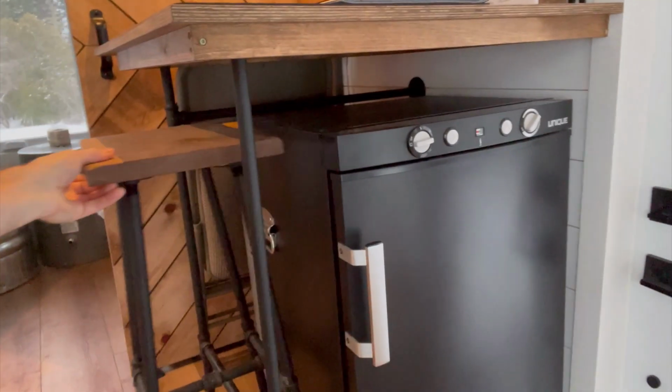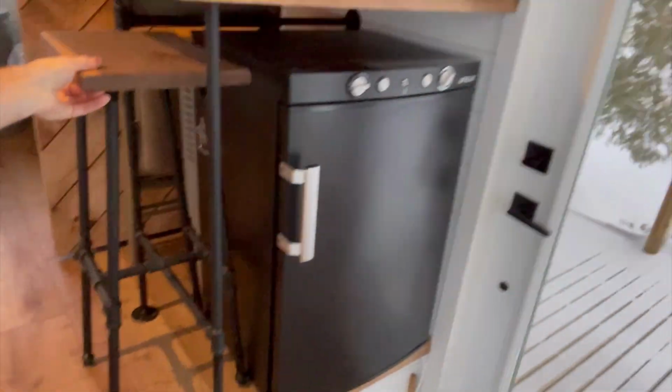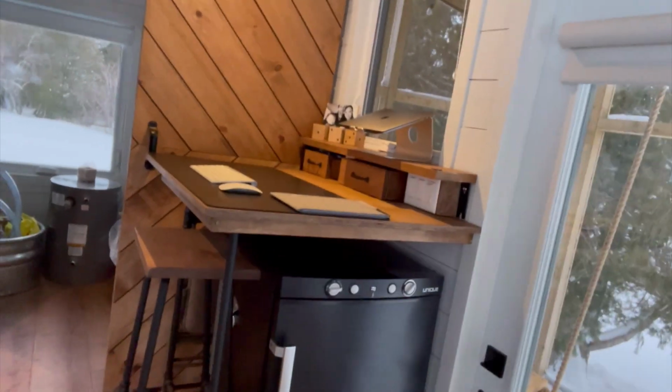I have my bench that's in place now, and my work area is all coming together. It's one way for me to test what it's like to work in one zone of the tiny house and then relax in another zone of the tiny house. Also, I've been staying here for probably a month now, sleeping on the couch. I'll show you just quickly what that looks like in the evenings.